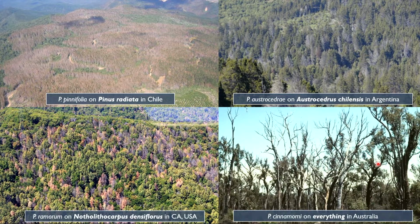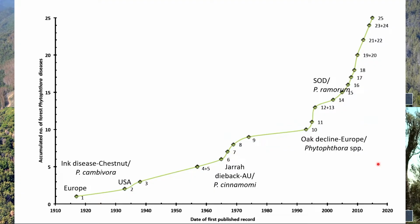So there are several examples of Phytophthora around the world. In the southern hemisphere, I like to always mention Chile with the exotic plantations of Monterey pine. There's a Phytophthora that started devastating some Monterey plantations about 20 years ago. Also, they're in native forests in Argentina, affecting Austrocedrus, causing stem cankers. Now we're all familiar with Phytophthora ramorum, with sudden oak death. And then down in Australia with the dieback of jarrah, where they actually named Phytophthora cinnamomi as a biological bulldozer.